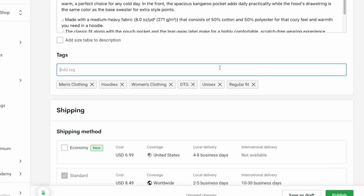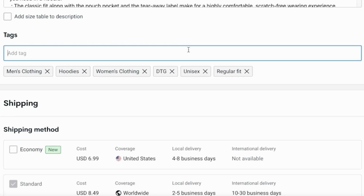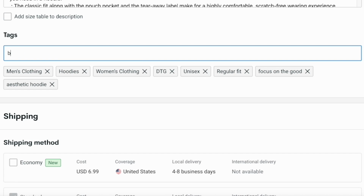Same thing with these tags here. That tags is going to be similar to your SEO. So for this, we would do focus on the good. I could use other keywords like aesthetic hoodie, back of hoodie, things like that, that if people type it in, it's going to be able to show up in the search engine.